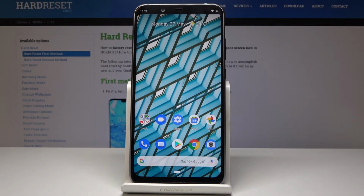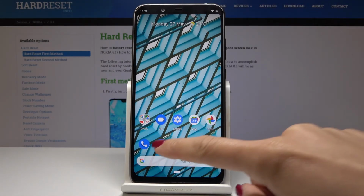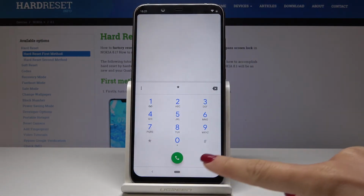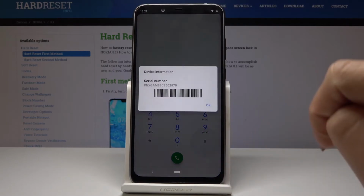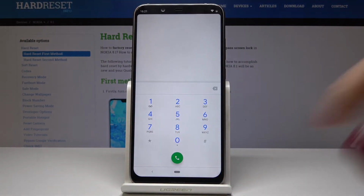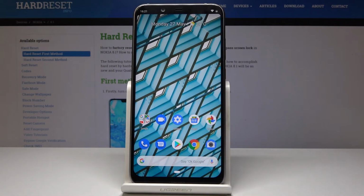Then if you would like to open the serial number, you can do it very quickly. Just tap on the phone dialer and then enter a secret code, which is *06#. And here is the serial number for your device. So that's it. Tap on OK to go back and check them whenever you need to.